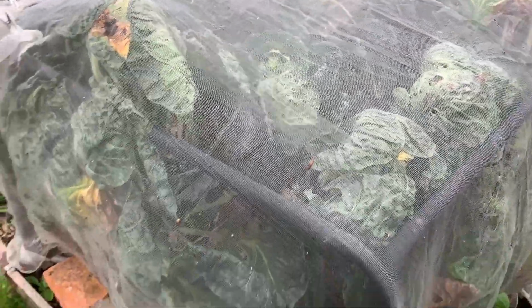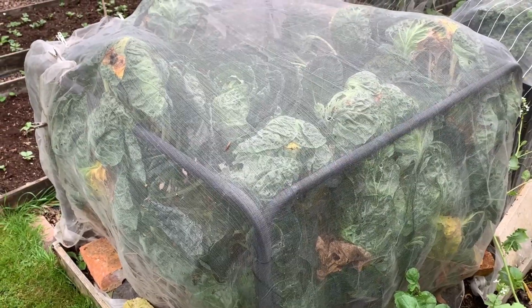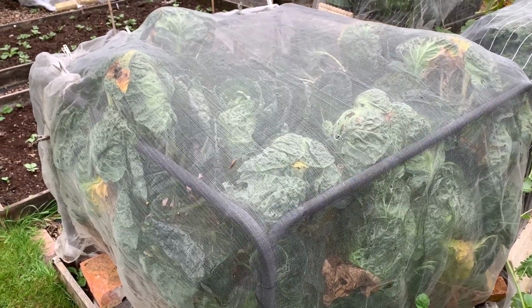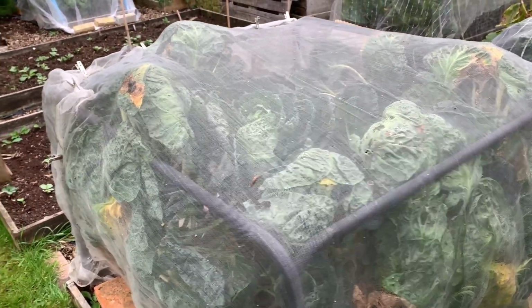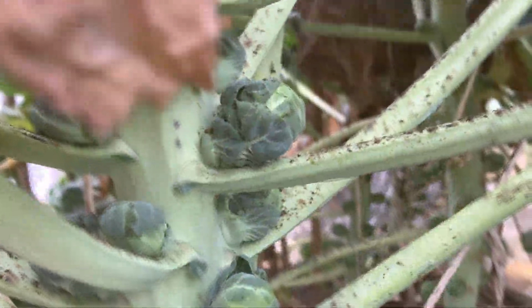These are Brussels sprouts, so these are still going to be here till nearly Christmas. Hopefully we'll have some decent sprouts for Christmas. So they're doing fine. Let's just see if I can get it so you can see the sprouts on the stalk. Hang on. Oh, that was a bad choice of position. There. See some there.